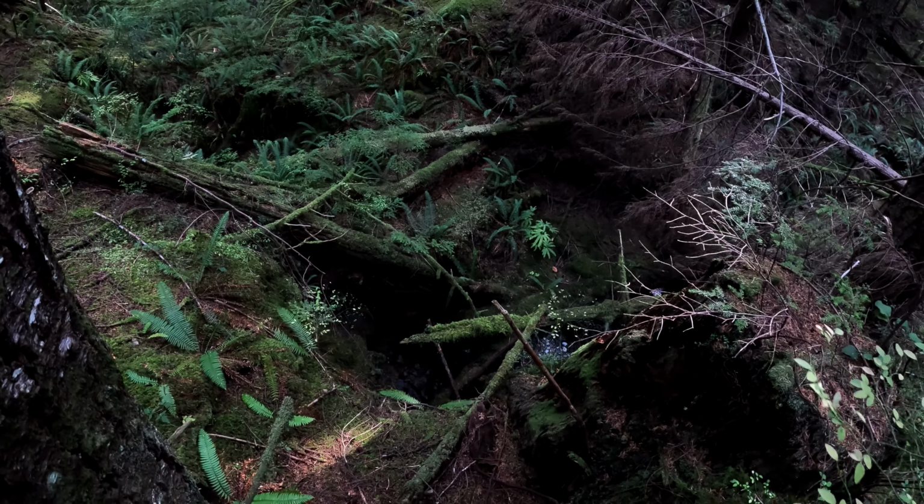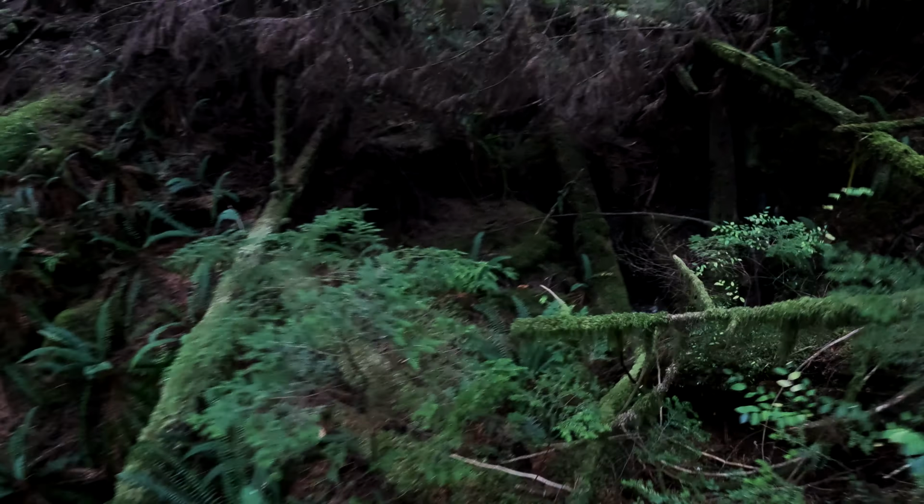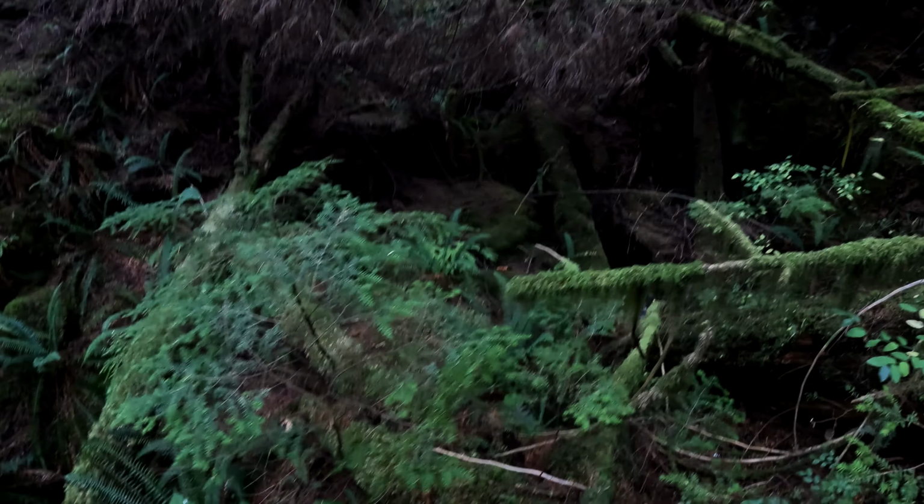It goes into a cave. Look, the water just disappears into a hole in the ground. Beautiful clear stream. It goes into the depths of the earth down there.